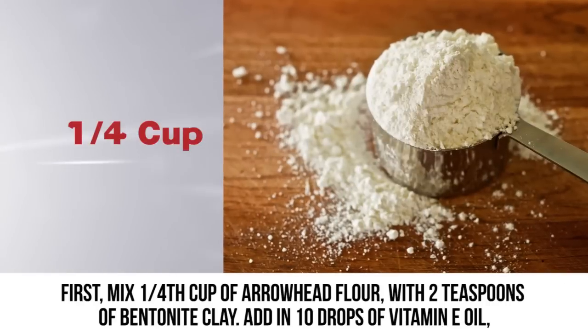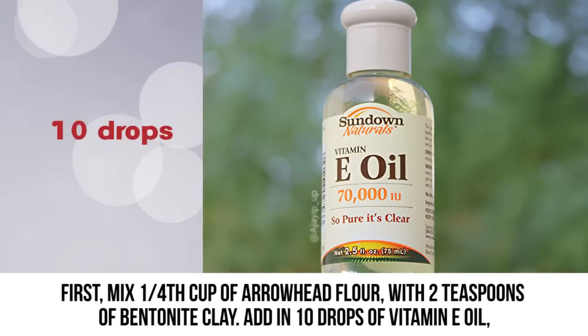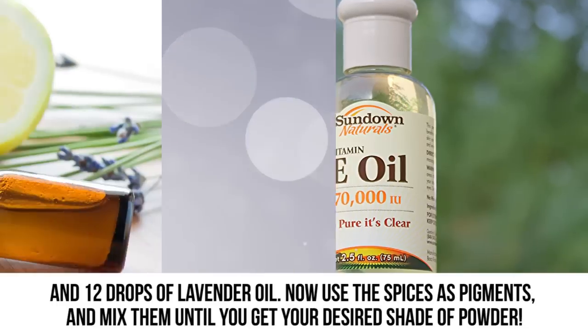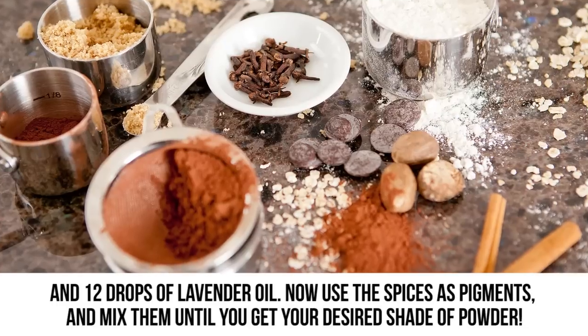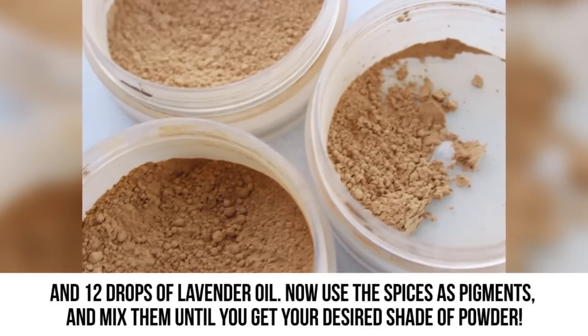First, mix 1/4 cup of arrowroot flour with 2 teaspoons of bentonite clay. Add in 10 drops of vitamin E oil and 12 drops of lavender oil. Now use the spices as pigments and mix them until you get your desired shade of powder.